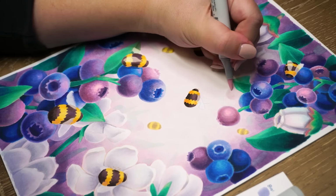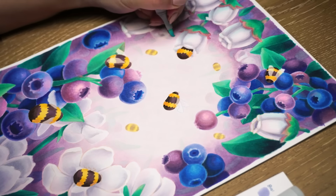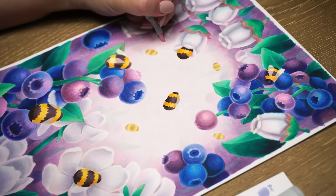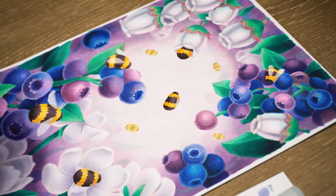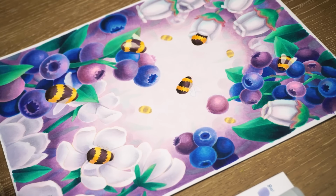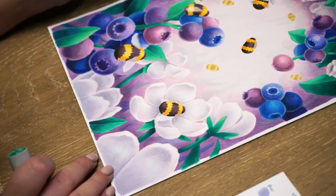Like at the bottom, I draw a blade of grass and then I add a blueberry on one side, I add a blueberry on the other side. And I was like, what have I done here? I need to pay more attention. We don't want a bunch of phallic shapes in the background or anywhere, really. It's tough with an illustration like this to avoid that sort of thing.